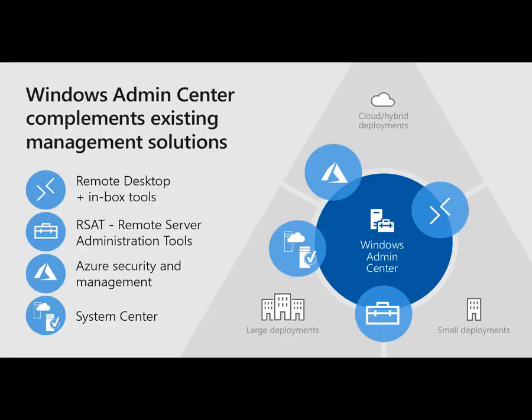So one of the questions that comes up when we show demonstrations like this of using Windows Admin Center with Windows Server is, what happens to the regular tools like remote desktops and the inbox tools, remote server administration tools that you can install in your Windows 10 machine and then manage your servers remotely, and also Azure Security Management with Azure Monitoring, Log Analytics, and then System Center and other tools?